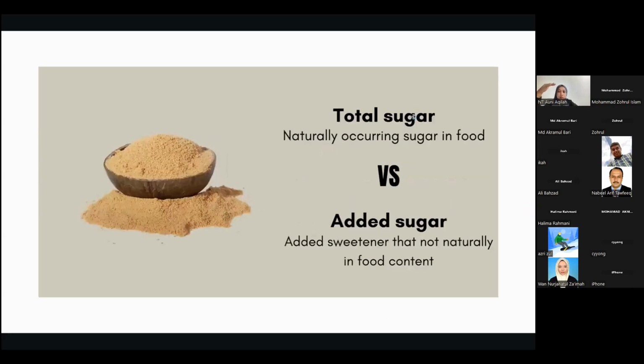What differs between total sugar and added sugar? Total sugar is naturally occurring sugar in food, for example glucose and lactose. Lactose comes from dairy, and fructose comes from fruit. So that defines the total sugar. The added sugar, on the other hand, is added sweetener that is not naturally in the food, for example maltodextrin and dextrose. Added sugar is fine enough to be added in a product because the calorie is quite low, but it still can spike up your blood glucose level. So that's why you should be looking at these things as well.